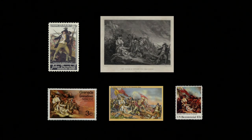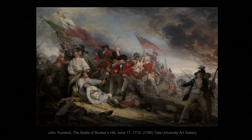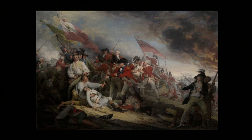We've all seen it in endless versions on postage stamps and prints and souvenirs and in our grade school textbooks. The actual picture hangs here in the gallery, and considering its fame, it's surprisingly small. It's only about 30 inches wide. Let's examine it on the screen for just a bit and make mental notes of the things in the picture that strike us.